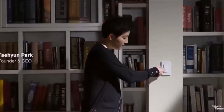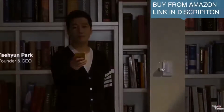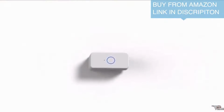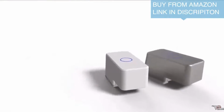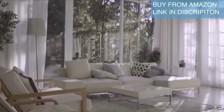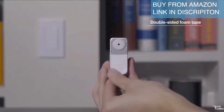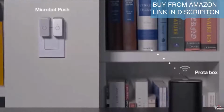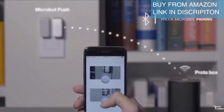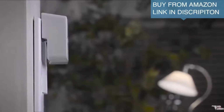It's Microbot Push, a tiny wireless robotic finger that can push any button. Now you can push this with your smartphone. Push is very easy to install and use. Just attach it on a surface where the button you want to push is located. Pair with this companion hub product box and use your smartphone to push it from anywhere, anytime, even from outside. No wires, no tools required.